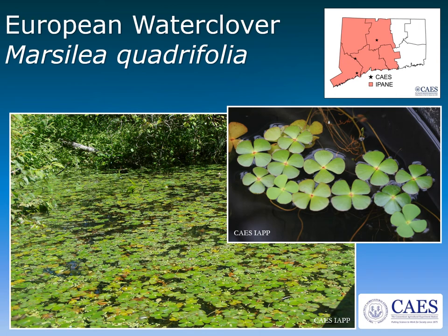This one's usually pretty easy to identify. This is European water clover, Marsilea quadrifolia. And just as its name, water clover, it looks like a 4-leaf clover. We don't see this too often in the state. We have 3 markings up here for 3 different water bodies, but it does cover the surface when it grows, and it can even grow outside of the water. So you'll see the stalks that come up out of the water.